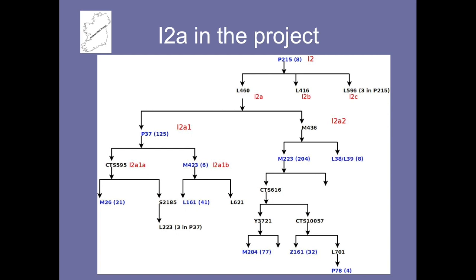Now, as I said, I2A2 is the other one, which, again, according to Wikipedia, is more the northeast of Ireland. And it would be nice to see a follow-up done on that to see if that is the case. And again, you can go down. These are not the last branches. These can all be broken up into smaller branches. But again, we're a broad project. We can't do it. But there is an I2 project which will do that, and other projects as well. So there's plenty of projects to join depending on your particular yDNA.